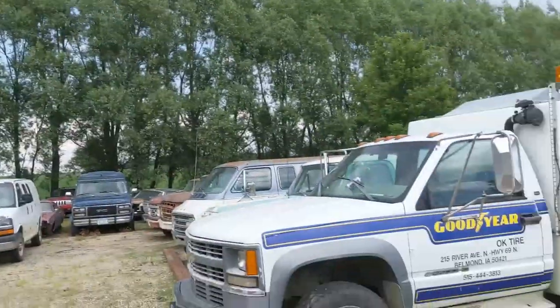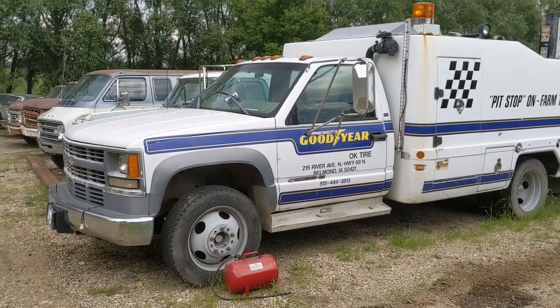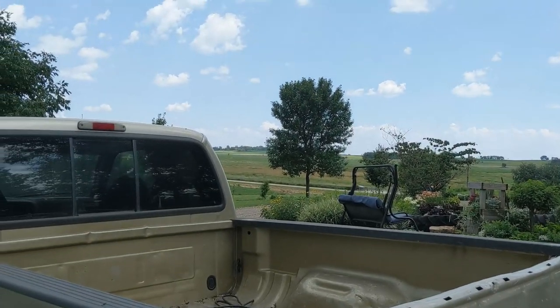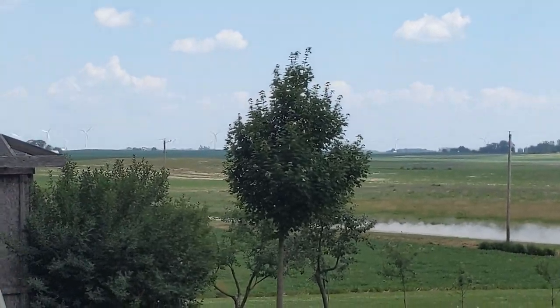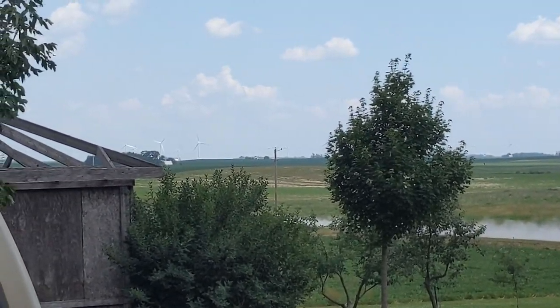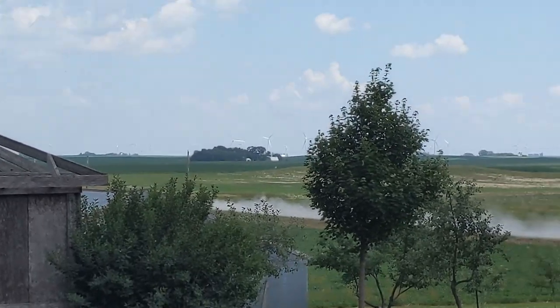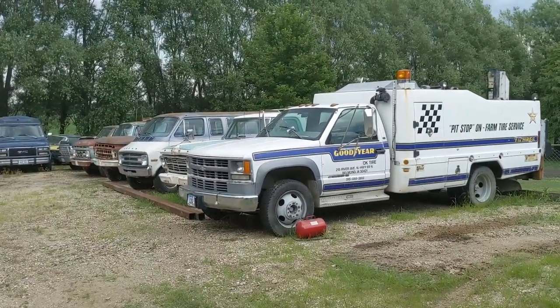Okay, this is a service truck, I guess. Oh, he's still off ripping. He's going literally off into the sunset. What a majestic creature that is. He's flat out gone. I wonder if I had any gas. Oh, he's going to run out. We're going to have to go drag him back.